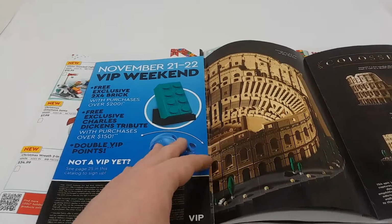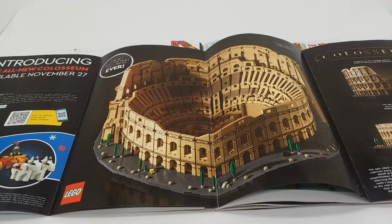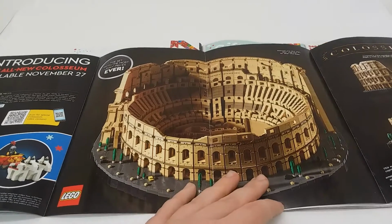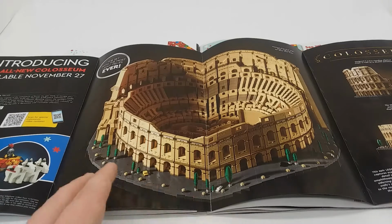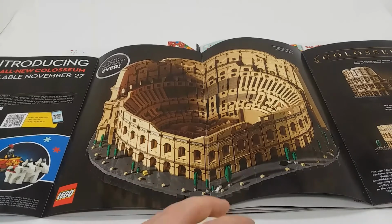So that's pretty cool. And then the Roman Colosseum set is the new largest set ever. So this is one of their sets that they're really featuring on here. So this is like a crazy big set. Like the stand for this must be a beast to actually build. So yeah, it does seem like it would be repetitive with all the arches that go all over it.